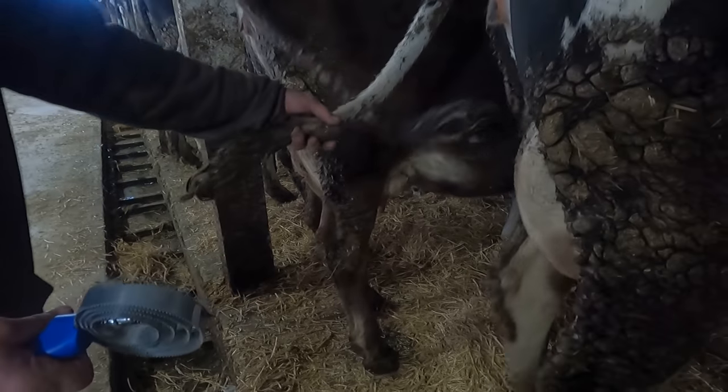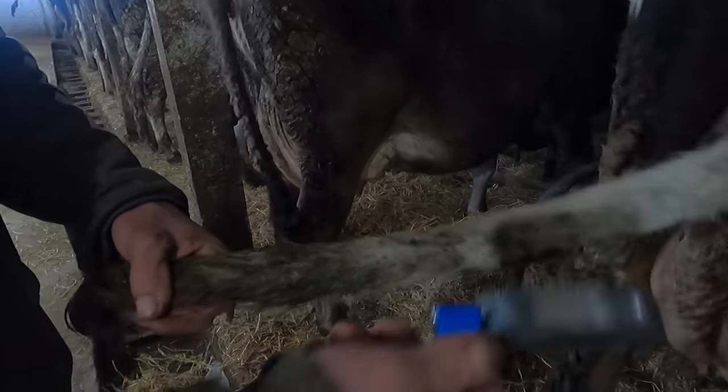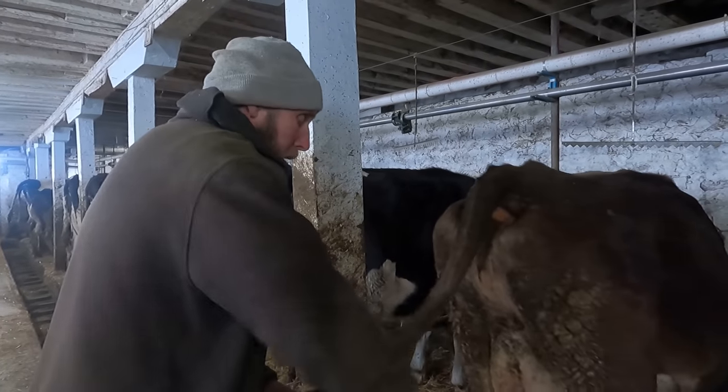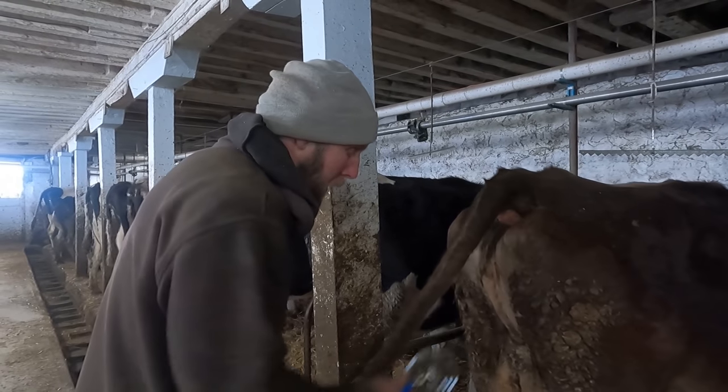It's kind of a dirty job, but it makes it a lot nicer milking these cows when the tail is clean. That's the part that usually gets you. And it's usually around December, January we start doing this. And before that, they're usually pretty clean.